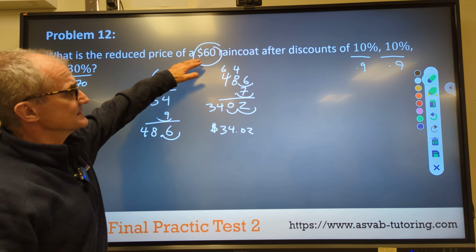Problem number 13, how long will it take to earn $600 in interest if you invest $2,500 at 6%? Well, let's change this right off the bat from 6% to 0.06.